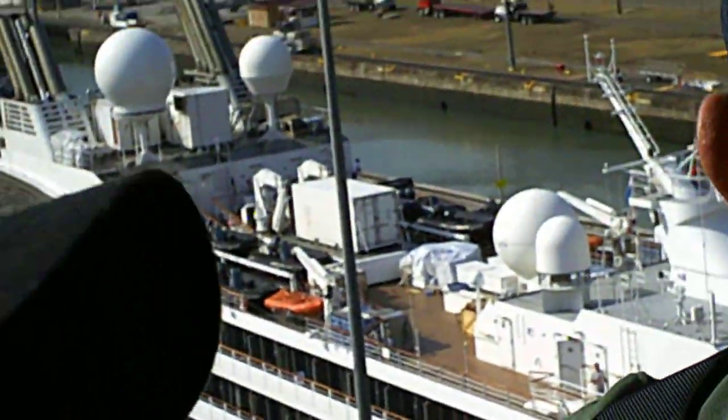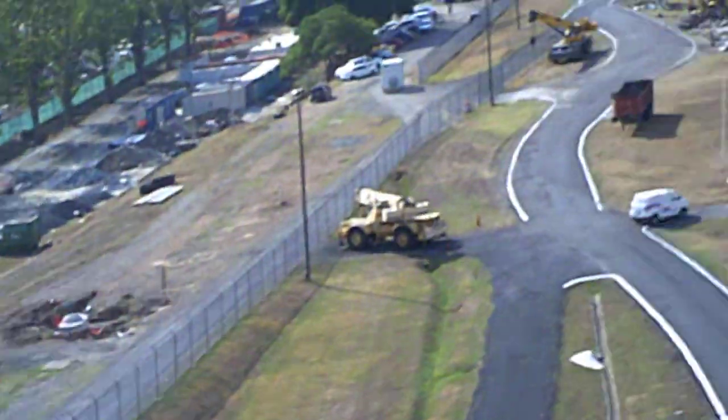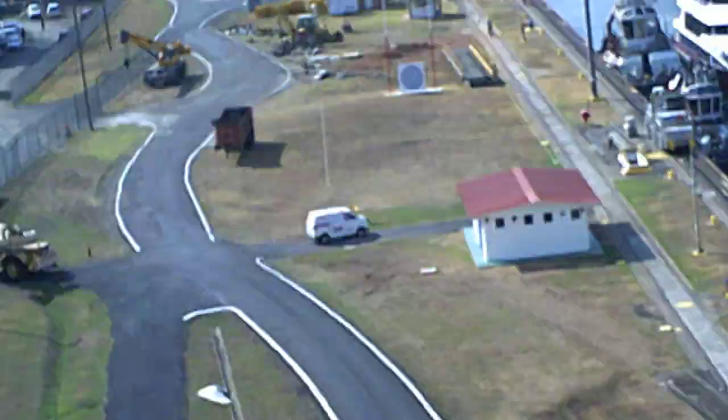For Reality Travel. I don't know if I was able to do that, but I think that's enough of this. I'll take some pictures with the iPad.